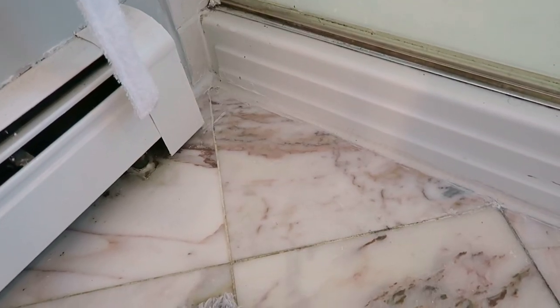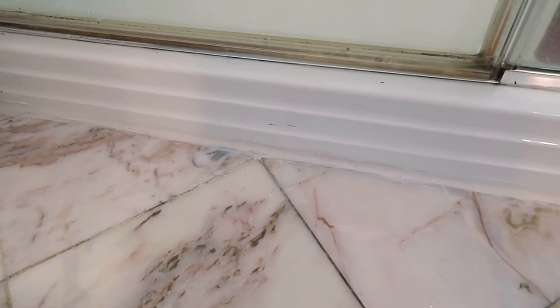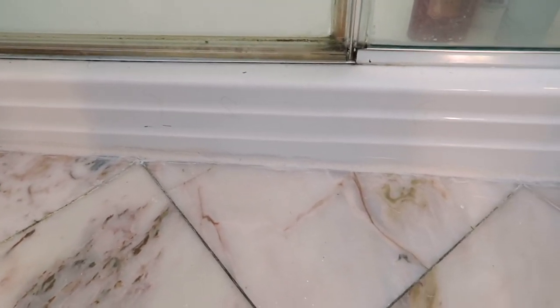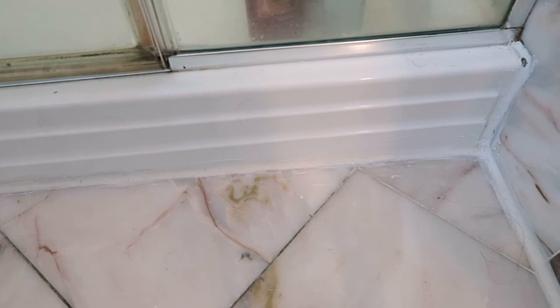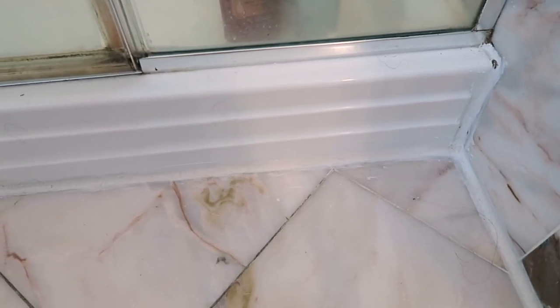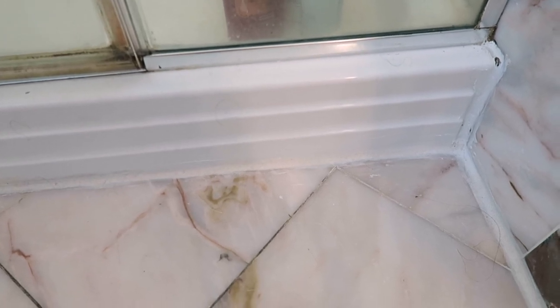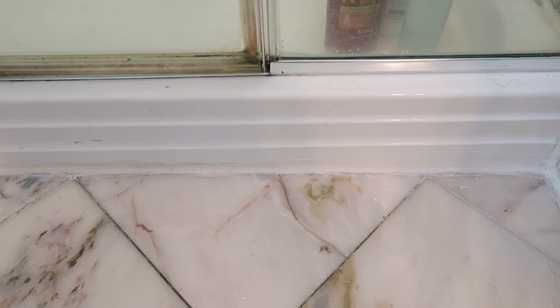The last step on this part was to fill in the crack with silicone. We used a sanded silicone to make it look a little bit more like grout and try to blend it into the tile. Once we clean up the floor a little bit, this should look pretty good, but then again, we're gonna redo this bathroom anyway, so this is just temporary until we can get a new floor put down here.